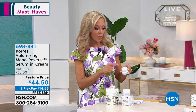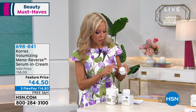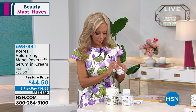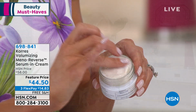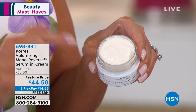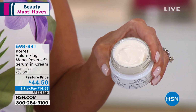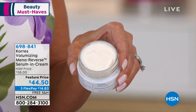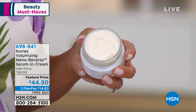Hence the reason this MenoReverse Serum in Moisturizer, what you'll notice, it's a very different consistency. It's got a serum in there, but it's a moisturizer, but it's almost like a whipped texture that when you put this on postmenopausal skin, it goes to work immediately. So if you're in your 30s, are you gonna see results? No. You're gonna see a great hydrator for sure.